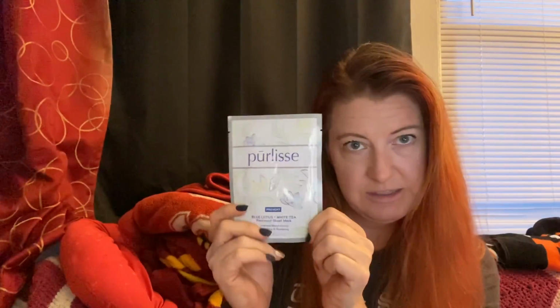Then, can't make it to the facialist because quarantine, but I got a sheet mask so I can at least moisturize my face. I love their white lotus, I mean, their blue lotus and white tea line. I've had the mud mask from this line. Now I've got a sheet mask.